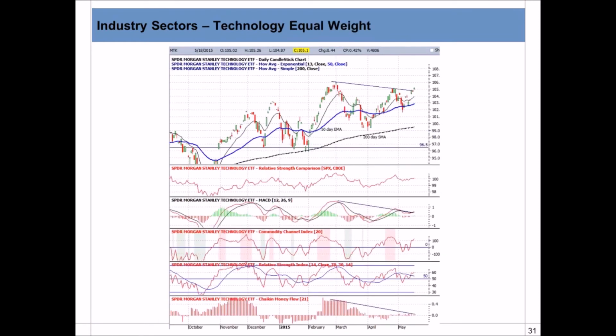Technology, equal weight. So this is the MTK, equal weight, gets Apple out of there, makes everything equal weighted so you can really get a better picture of the technology stocks. Looks okay. I don't like the Chaikin money flow whatsoever. Technology needs to lead in order to really keep this market churning higher. Again, the market's at 17.2 times forward earnings, we're expensive. It's not just going to be blasting higher.